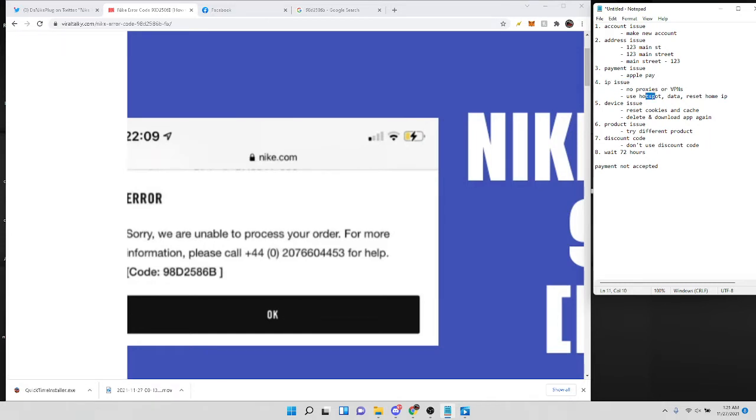Number 4, IP issue. You want to reset your IP. Use a hotspot, use data. You don't want to use proxies or VPNs because Nike's pretty smart. They will detect that. Number 5, device issue. Reset your cookies and cache for your browser. Delete and re-download the app. Number 6, product issue. This is not that common anymore, but it did happen a couple of times.